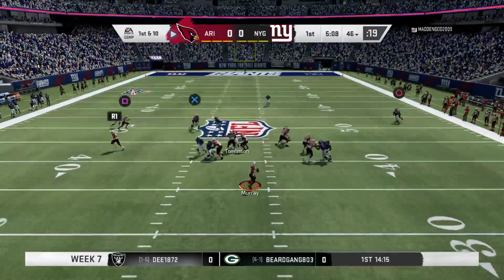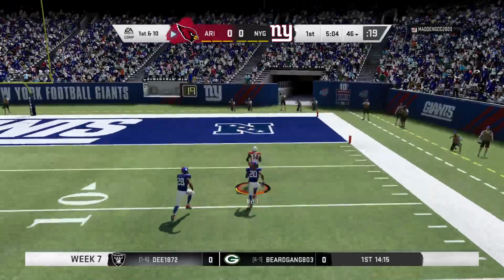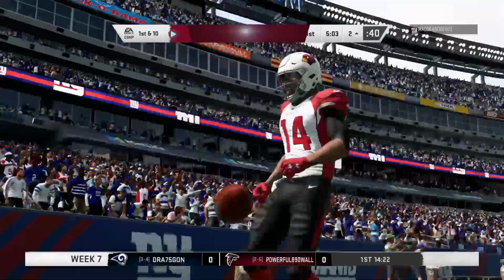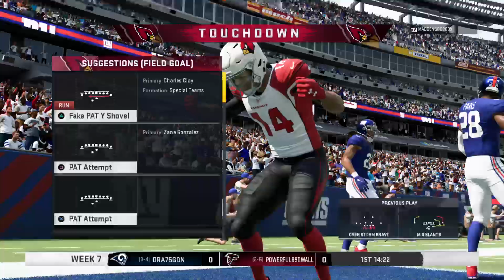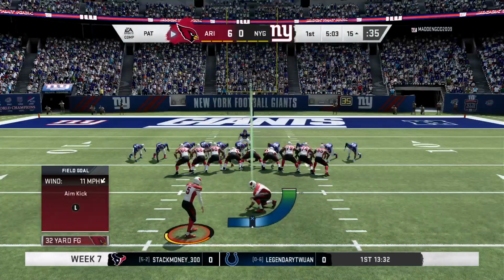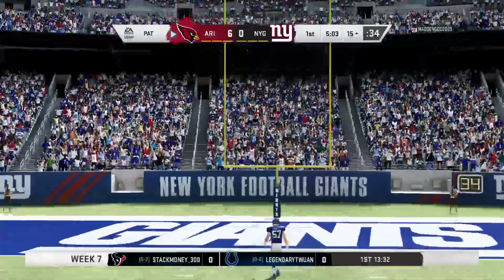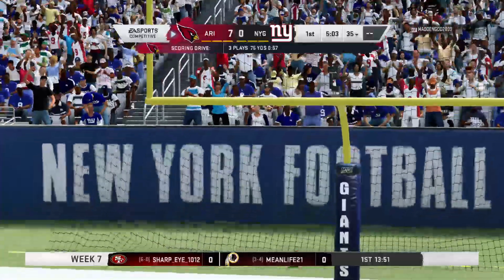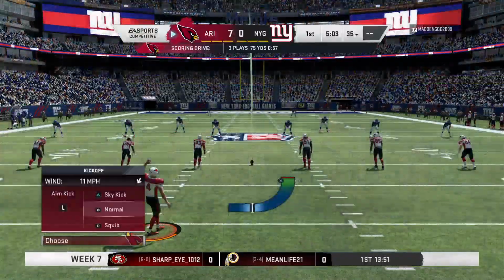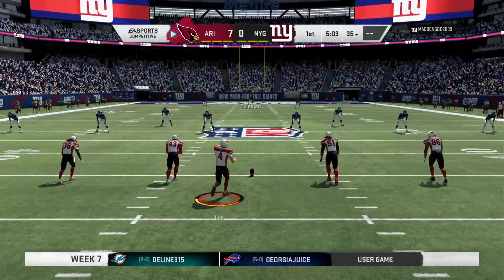On 1st and 10, here's Murray. He's going to float this one deep right side. And at the 7-yard line, the catch is made. And he is into the end zone. Touchdown, Arizona. A big play there with touchdown number 8 on the year. And the Cardinals push further out in front. Gonzalez good on the extra point, and it's now a 7-0 game.